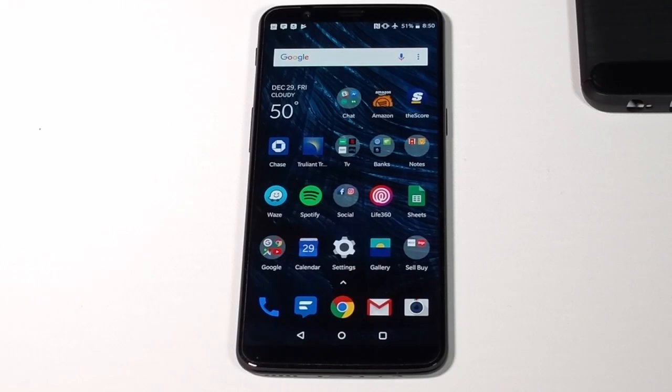Alright, so let's talk about the specs for just a second. Now this thing has a 6-inch display, 401 ppi, 2160 by 1080. The OS is running Android 7.1.1 Nougat, and it's got the Oxygen OS skin on top. CPU's got an 8-core Qualcomm Snapdragon 835. You got two choices for RAM, the 6 gig and the 8 gig. The 6 gig is going to come with 64 gigabytes of storage. The 8 gig is going to come with 128 gigabytes of storage. And there's no expandable memory.